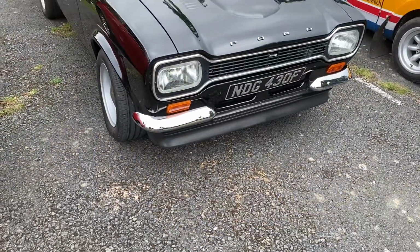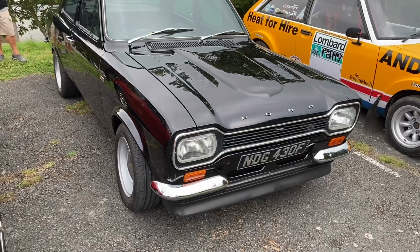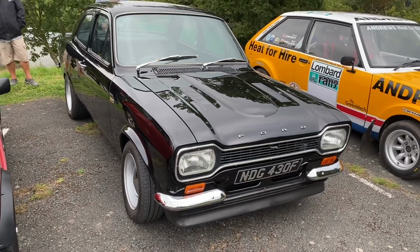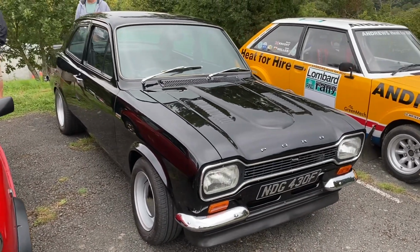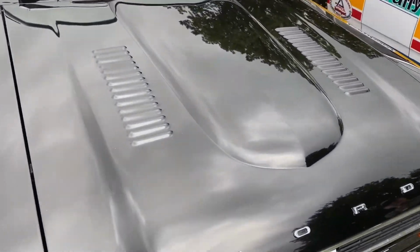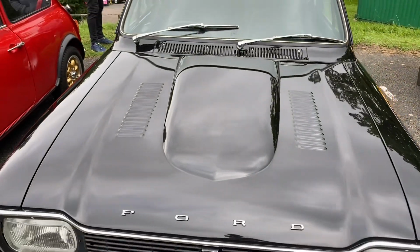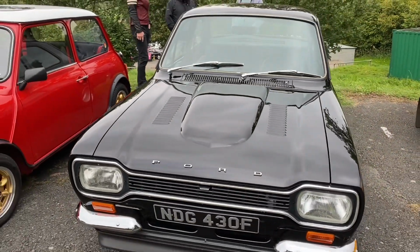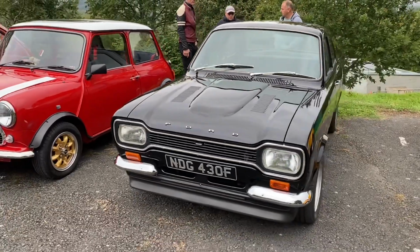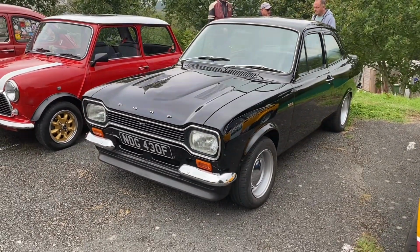So this will be an early Mark 1 Escort because they launched only in '68, replacing the 105E Anglia. This one's a bit more fruity than that one, I suppose. It's badged as a GT. It's got the bonnet vents, which might indicate there's a bit more beneath the bonnet than we suspect. Absolutely stunning car with that dog bone front grille. Amazing with those wide steel wheels as well.